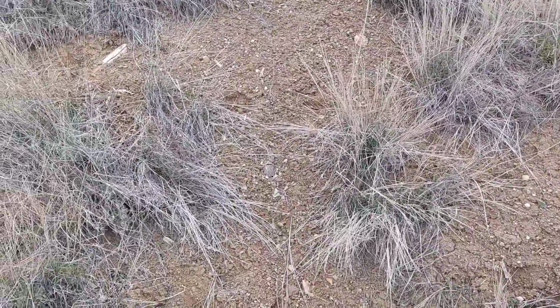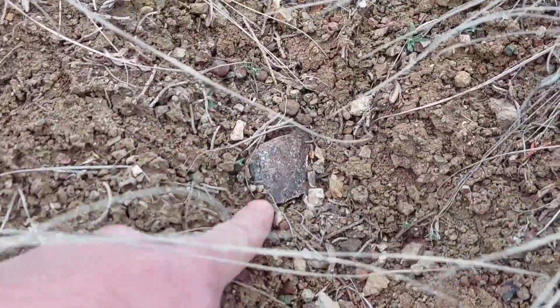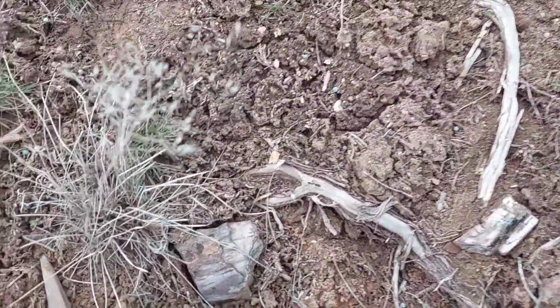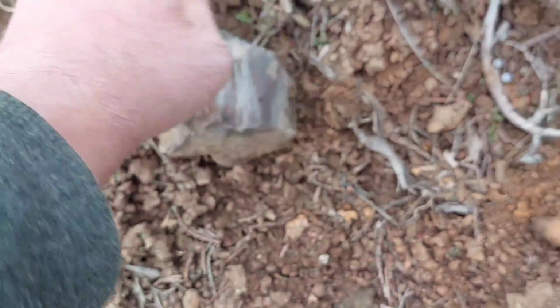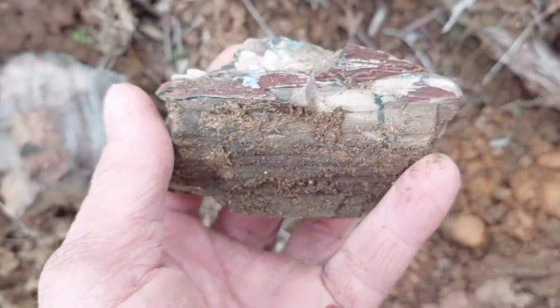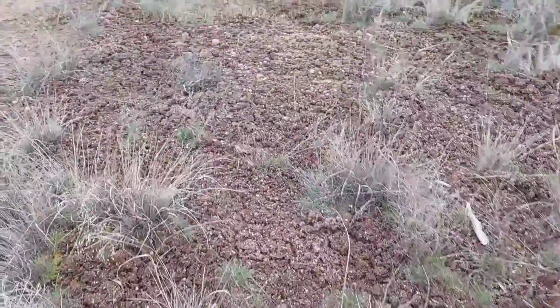Let's find another one. Got here, not one. Is this one? Nope. Keep hunting. Still looking around. I don't know if these are rounds. Nope. Really pretty stuff though. That exterior. Another little piece. Still extending my zone, figuring out where the goods start and stop. There's just so much area here.